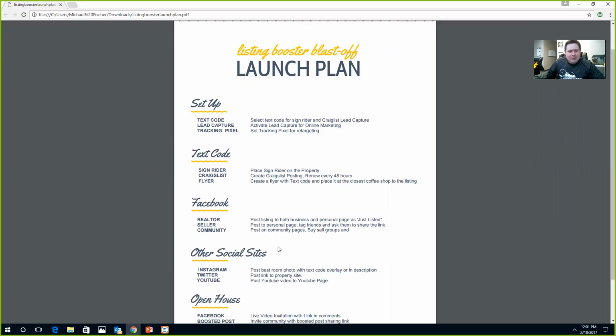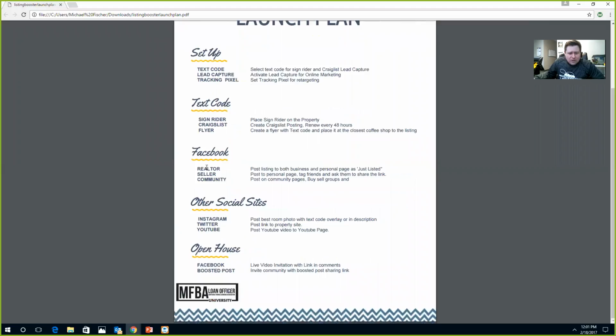You got to know how to set up your properties. So we want to turn the lead capture on. We want to get your text codes on. We want to share your property around the community. We want to be putting it on community pages and buy-sell groups, putting it on your personal page, tagging your friends, having your friends share it. Essentially getting the property out there as much as you can and leveraging the local community, leveraging your friends' databases to generate interest in the property that you've just listed.